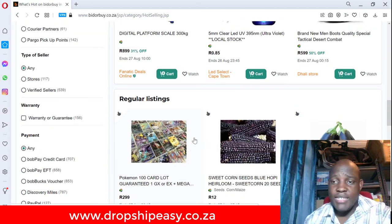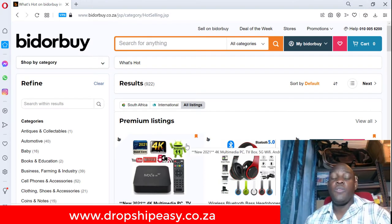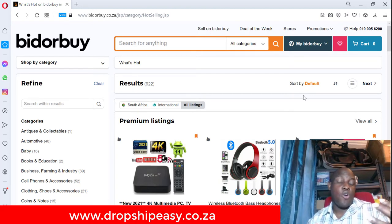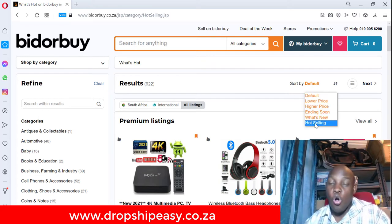Okay, so now there's earphones, there's all these electronic gadgets that I'm beginning to see. Okay, so now, guys, this is one way that you can find the best-selling products. You can use the default mode. Like I said, the default mode, guys, it means these are products that right now people are buying and are trending at the moment. Or you can use the hot selling button.